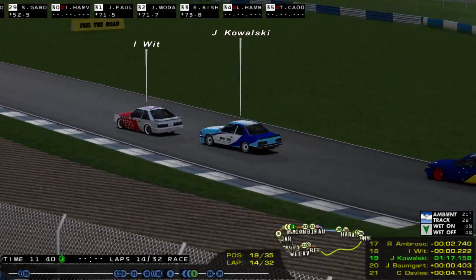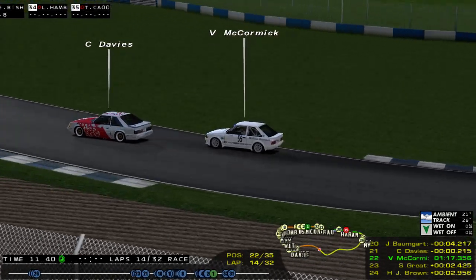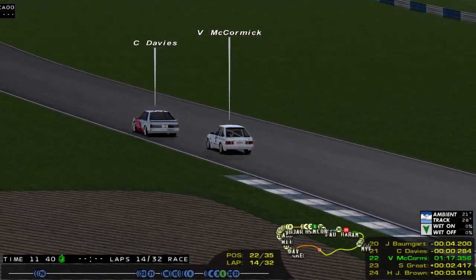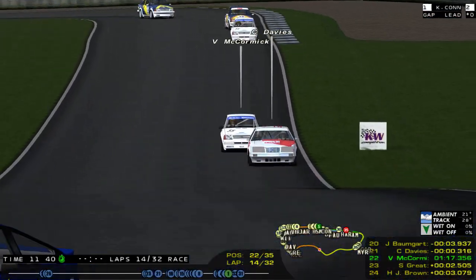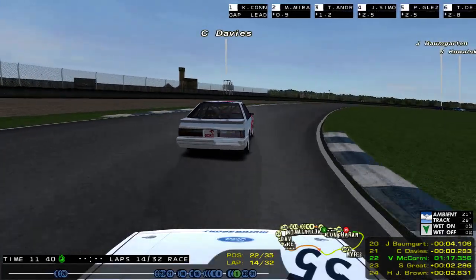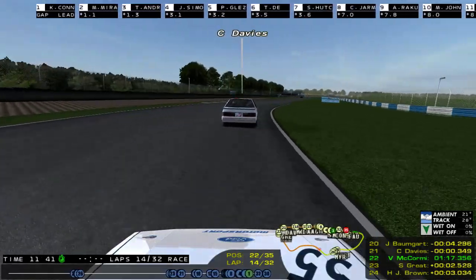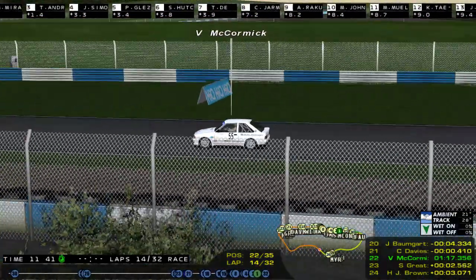Witt now trying to defend from Kowalski, the two Polchev is battling, then we have Baumgarten, who's just been strolling it out. McCormick's battling with Davies. I mean, this is a class 2 car. How is that even possible? Davies is just going very slow. You might see a history made here with a class 4 car being overtaken by a mere class 2 escort.